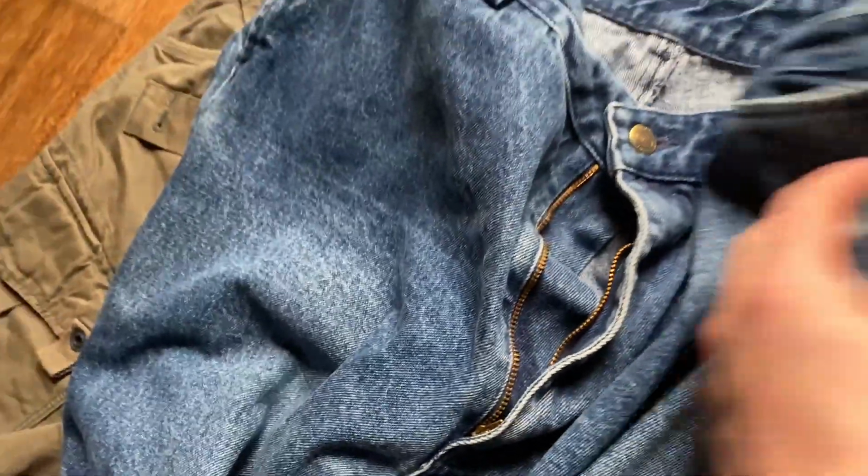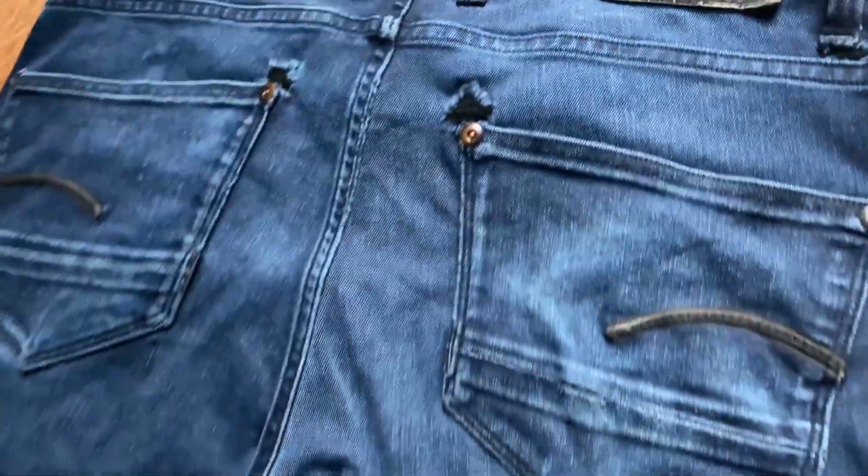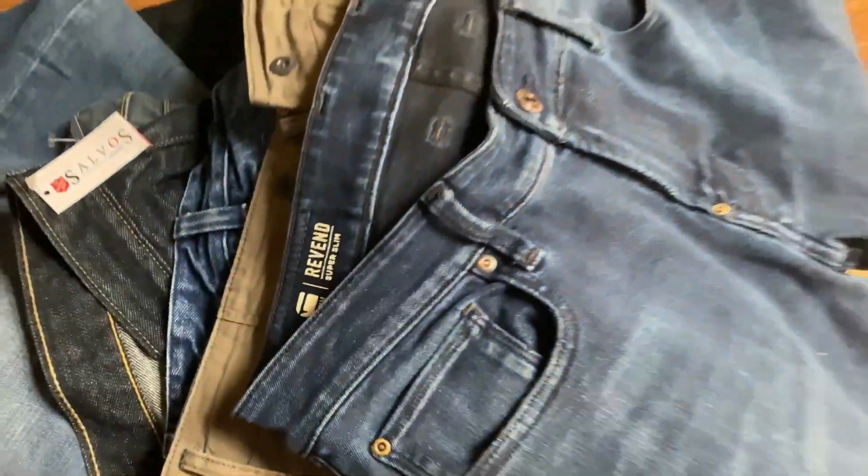The RM Williams, these ones are a bit different to what I have sold. I've never sold this particular pair before. So what tag have we got? Yeah, look, they're pretty basic. There's actually no patch on the back either, so I don't know what they'll go for. We've got the G-Star Raw cargo pants and some G-Star Raw jeans. So very good on the jeans.